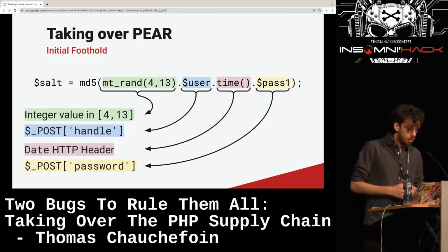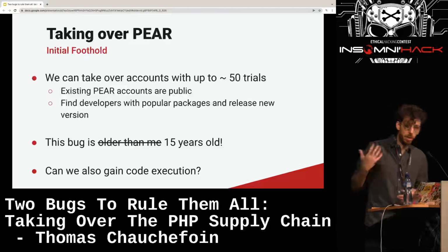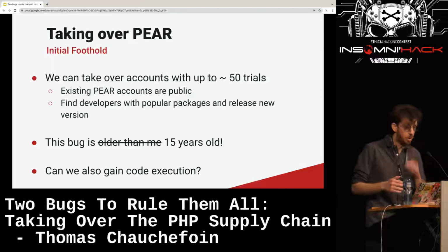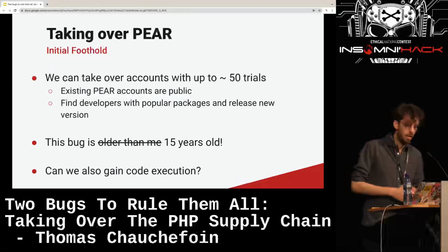It's based on time, which is the timestamp, but in the replies we get the Date header, so we know what time it is on the server, and it's not too hard to estimate anyway. And pass1, which is the new password to set. So basically, everything is known except a value between 4 and 13. So even taking into account maybe some seconds of delay between when we do the request, the time for the email to be sent, and when we get the reply, we can guess the token with less than 50 trials.